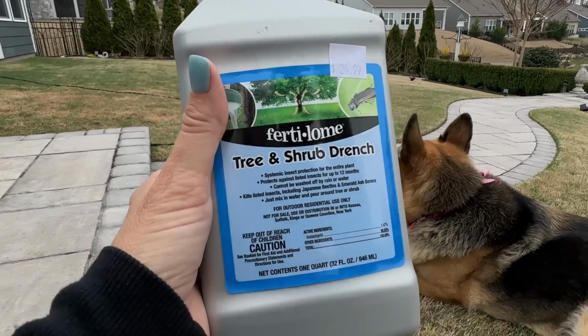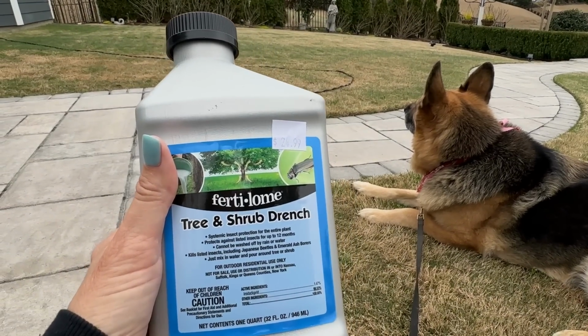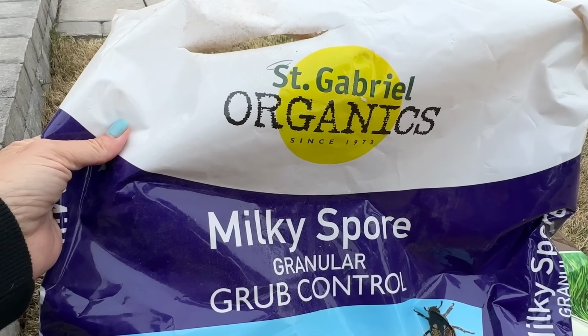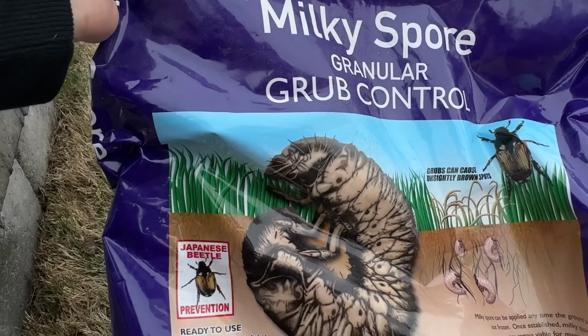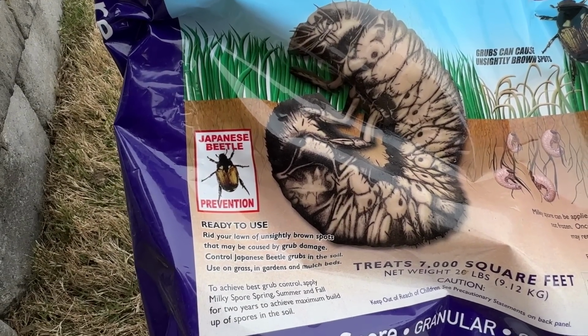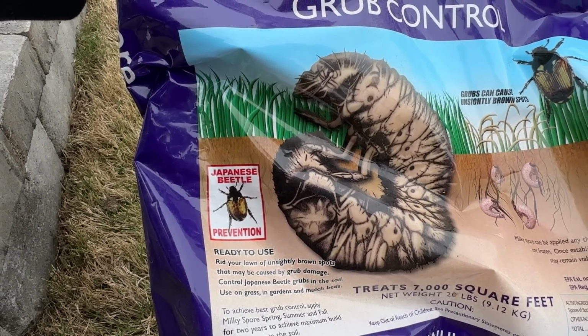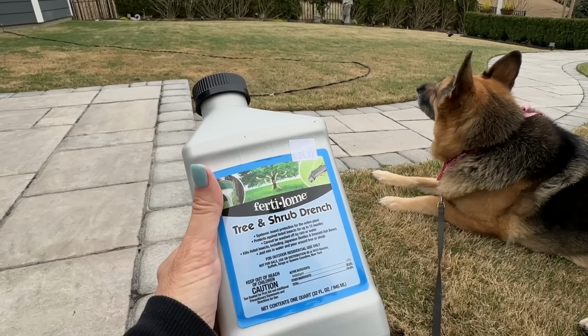So anyways, the reason why I'm going to put this out is because we do battle with Japanese beetles in the summertime. Now, I did just put out some preventative. I put out the milky spores, and then I also, in probably April or May, I'll put out another product from Anderson's. It's called Duicide, and that helps with the Japanese beetles as well.